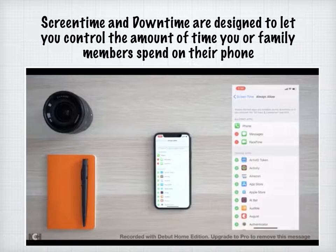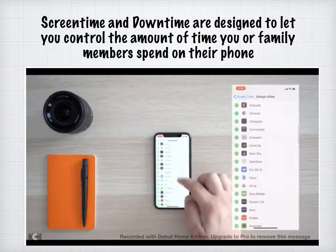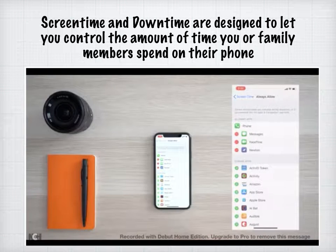By default, the phone app is automatically selected, which will also include messages and FaceTime. If email is something you absolutely can't disengage from, for example, you can go ahead and add that to your list of always allowed apps too.